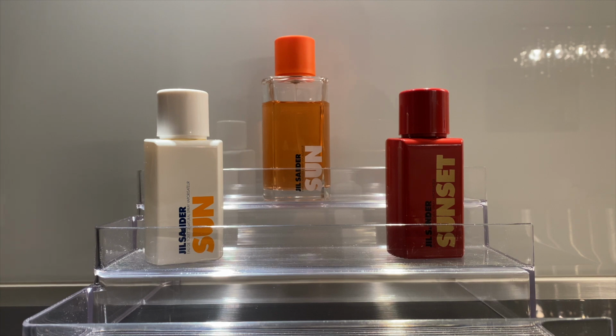Today we're going to talk about Jil Sander's Sun and the latest flanker Sunset, and also the one from 2021, Sun Parfum.